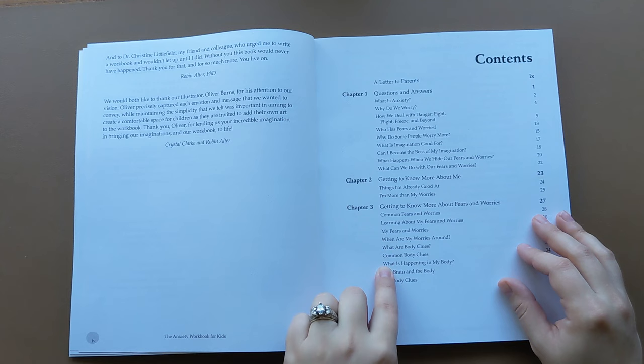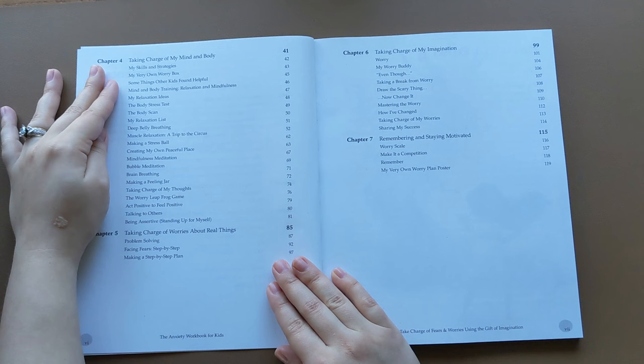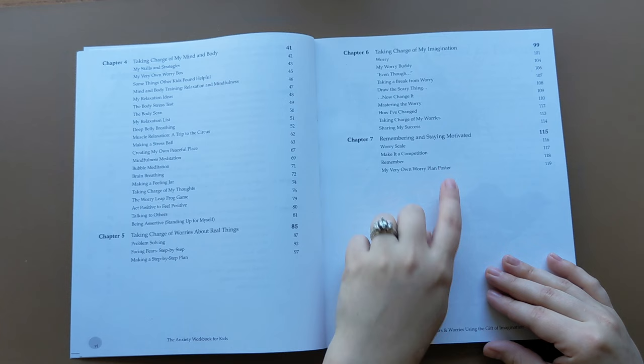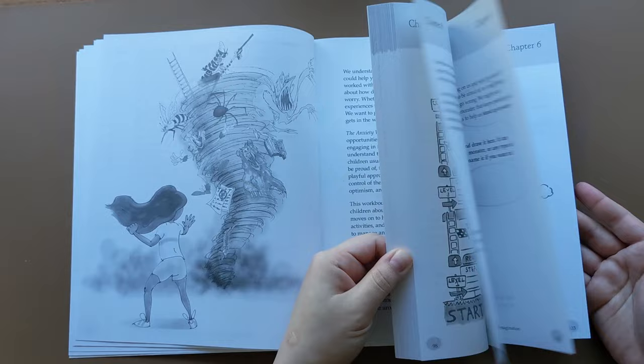Chapter 4 is taking charge of my mind and body. So this is going to be the bulk of the exercises, the strategies that the book is teaching. Chapter 5 is taking charge of worries about real things. So this is problem solving and making step-by-step plans. Chapter 6 is taking charge of my imagination. And chapter 7 is remembering and staying motivated. This book has a lot more information than the previous one we looked at. I feel like it's a lot more comprehensive and thorough. It is also completely in black and white, just like the first one.